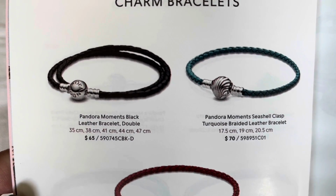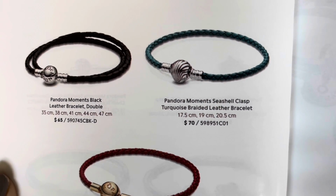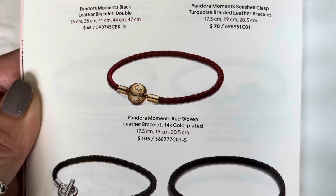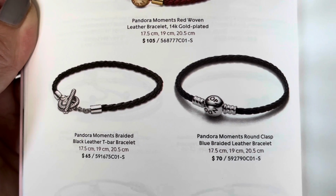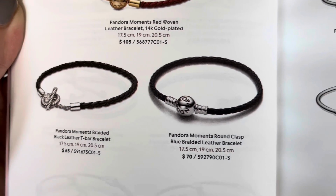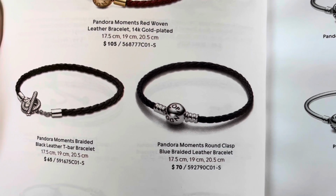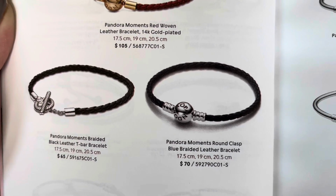So we've got the double wrap. This one here with the seashell clasp is a really pretty color. And then we've got the red with the 14 karat gold plated clasp. And then they experimented with the T-bar bracelet in leather. And then we just have the single strand leather on that side. Although if you see the price of that, that's $70 now.